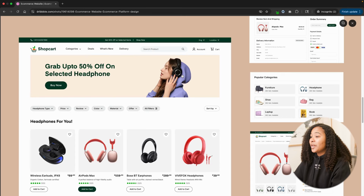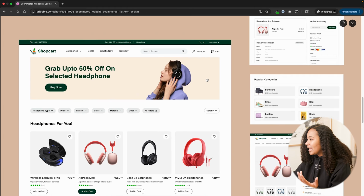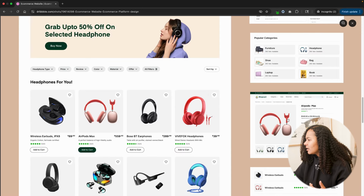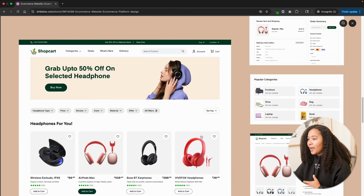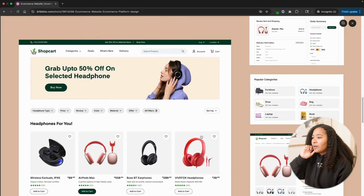So we're going to build this one right here. It's called Shopcart, I guess a bit of a play on Instacart. As you can see, it's this main landing page. You have a checkout page, a categories section, and then the product details page and the information around that. So pretty straightforward stuff.